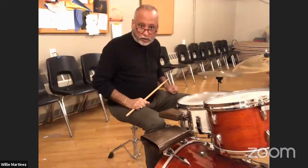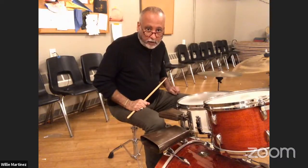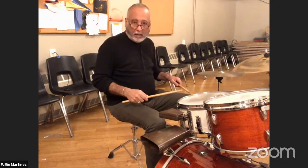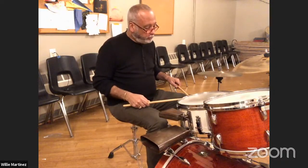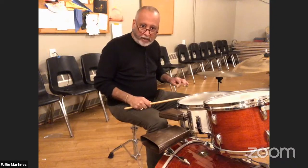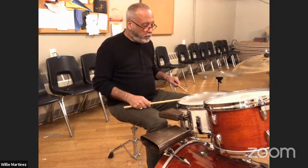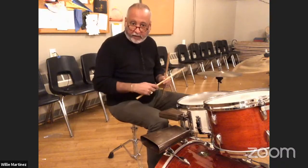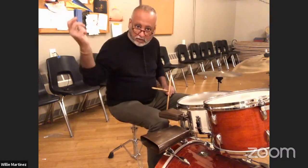So it has two drums. On the smaller drum, it's very common for the timbal player to play a pattern. It's not really a pattern, it's more like a riff on the macho that's called an abanico. And abanico in Spanish means fan.